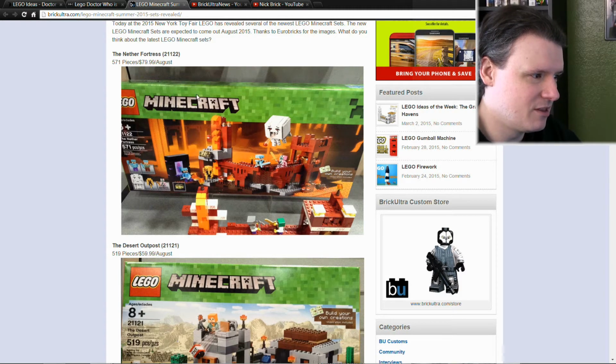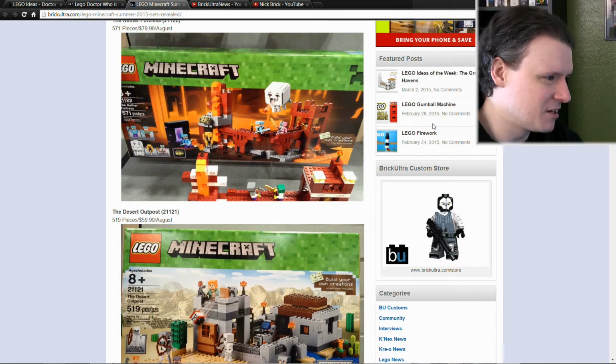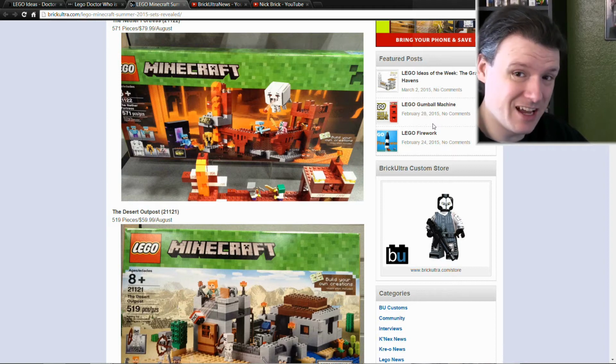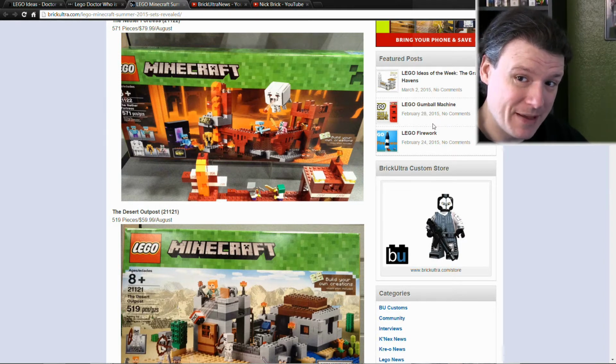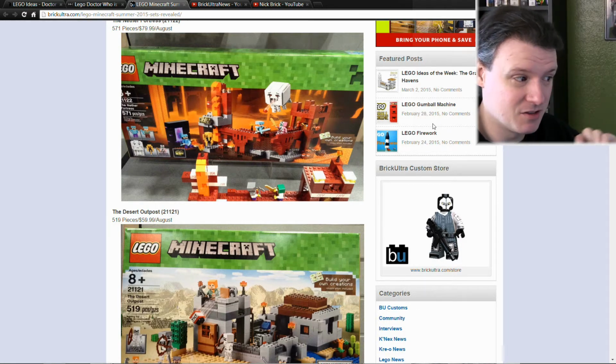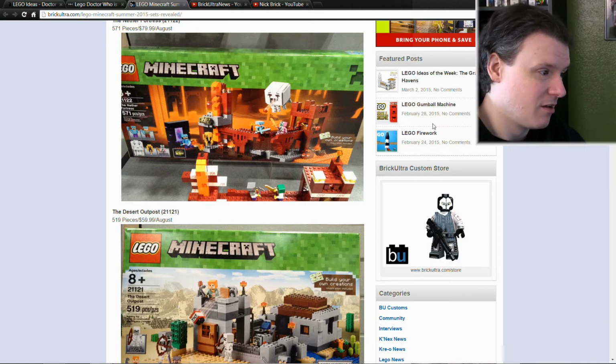We have one called the Nether, and I'm going to stop using my cursor because it's in the wrong spot for you guys and I keep forgetting. This one is a mock-up of a little bit of a Nether stronghold. The ghasts are still not quite the right size, but they are definitely better than they were for the micro versions. It has a portal in it. It has a blaze, which looks very interesting, and I can't wait to see that particular piece up close. It also has Zombie Pigman. So I'm very stoked to be seeing that one coming our way.